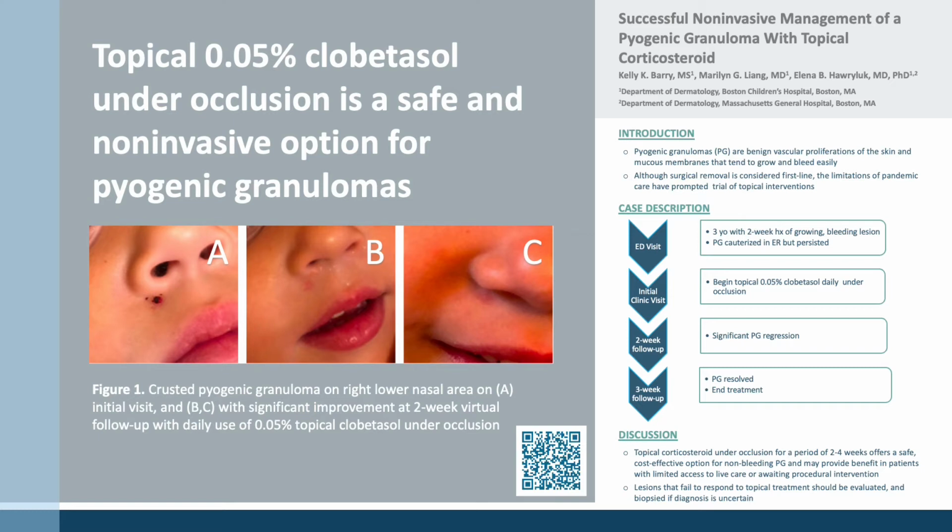We present our case of a 3-year-old girl who initially presented to the emergency department with a 2-week history of a growing, intermittently bleeding lesion on the lower nasal area, clinically diagnosed as a pyogenic granuloma. The lesion was cauterized in the emergency department, and the patient returned for follow-up to the dermatology clinic 2 days later with a persistent, intermittently bleeding papule.